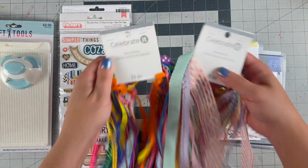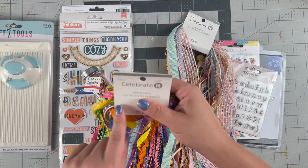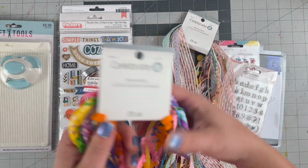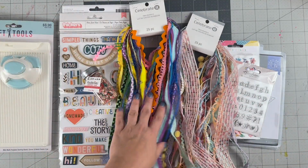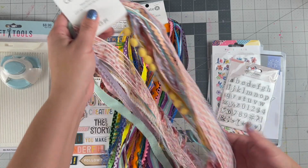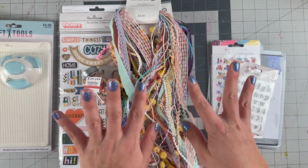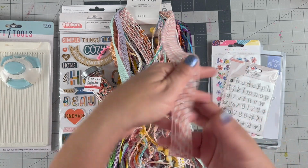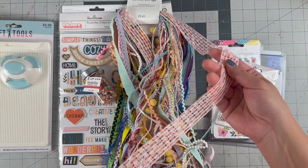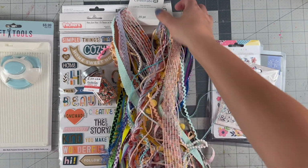From Michael's, I picked up 2 trim bundles. In a video coming up, you will see me use a lot of this one, the Brights, because I used it in my summer album for my daughter. And then I also got the pastel bundle. These trim bundles have been fantastic. If you don't want to buy a whole roll, and have 5 yards of one ribbon, find these trim bundles. They are $9.99, but you can always use a coupon.